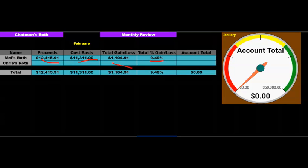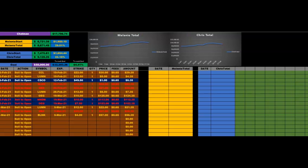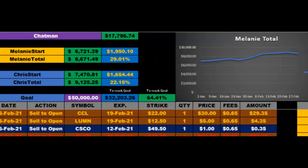So let's look at our weekly call sheet and see what our current account total is sitting at. And looking at what our current account was, Mel is sitting at $8,671.49. Now I'll just go ahead and update mine at $9,125.25.